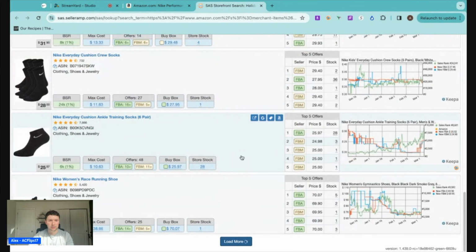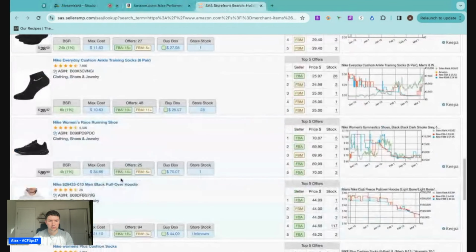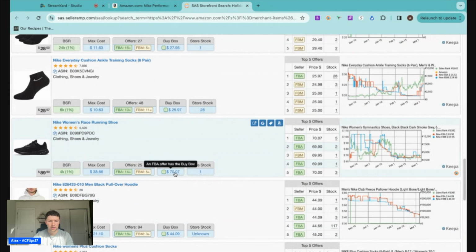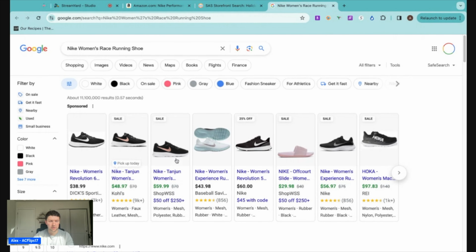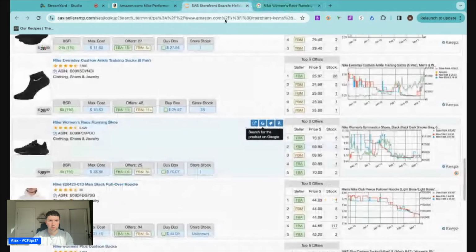A lot of socks here. We see that, okay, this is a different shoe here. Price is definitely tanked from where it was, but it's leveled out at like $67, $68. So its buy box is at 70, which is interesting. Let's just see, can we even get this close to 38? If we can't, obviously we're moving on. So what is the shoe itself?